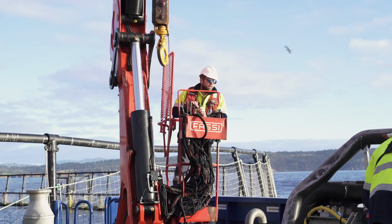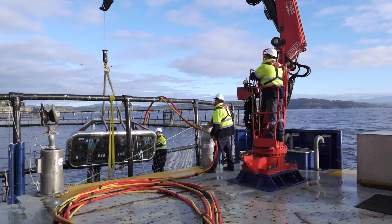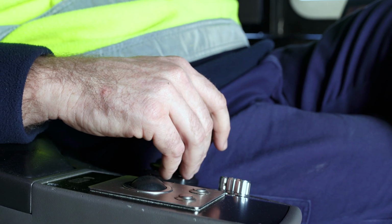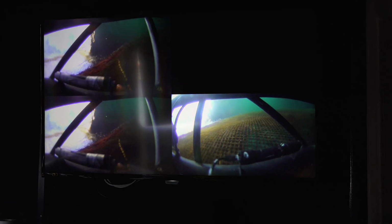So the main piece of equipment is a remote controlled underwater submarine, and it's a pretty big unit. It's about the size of a small car. The controls are all done in the wheelhouse with 2 joysticks and a small screen that operates the 6 thrusters on board, giving us directional control, and a big screen TV.